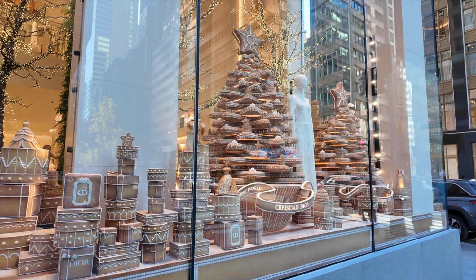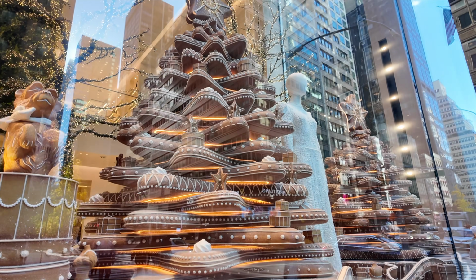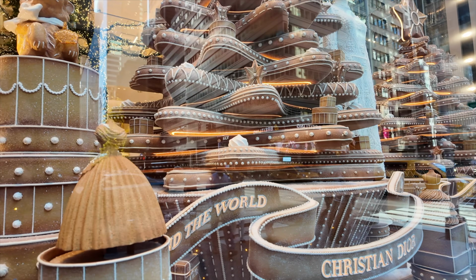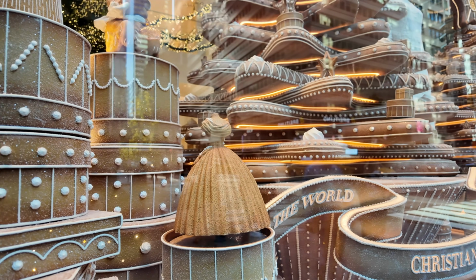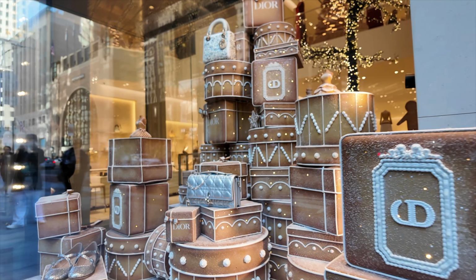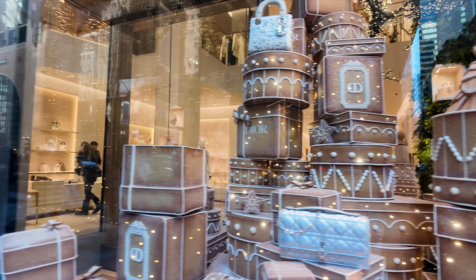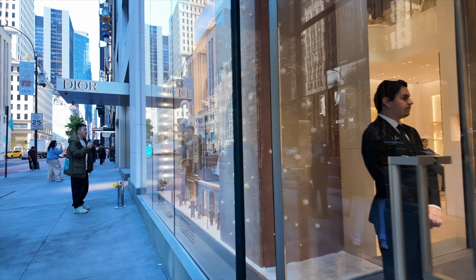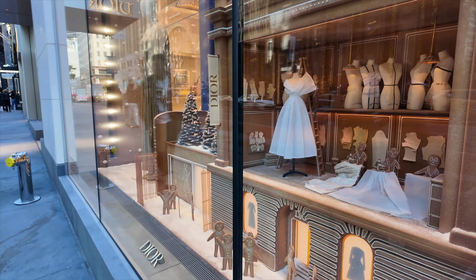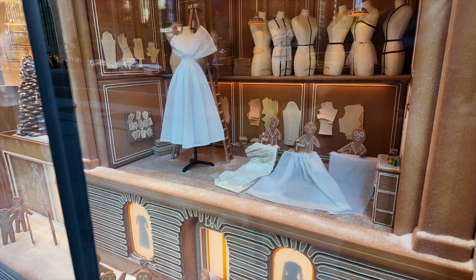So over here you have these beautiful trees. Look at this. The detail is phenomenal. The spinning dresses right here, little present boxes, and they use it as display too. Look at this one that's popping out. Gorgeous. And then you come over here and they have like a little dressing room, like little seamstress working on the dress. Oh my God, this is so cute.